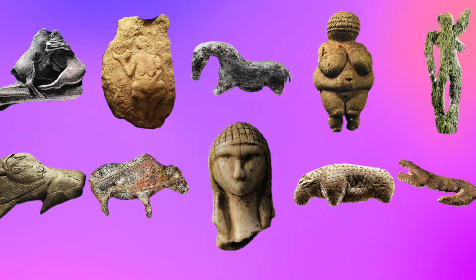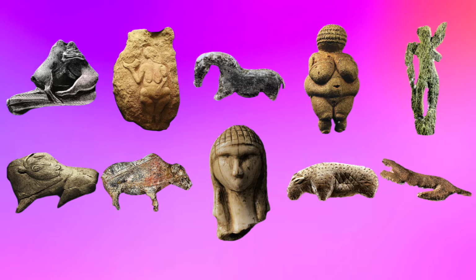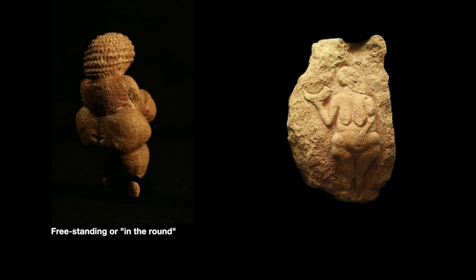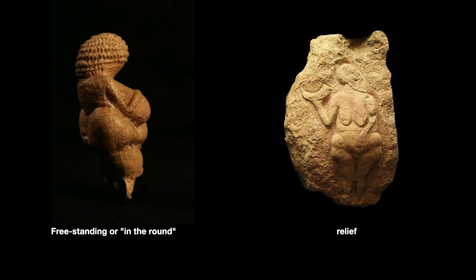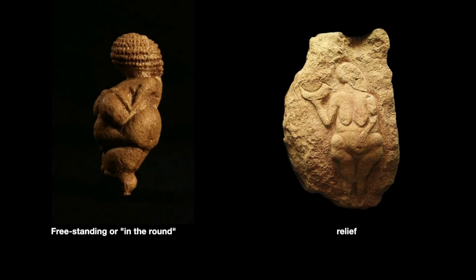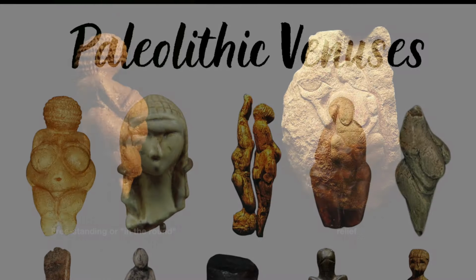In the Paleolithic period, sculptures are categorized into two types: freestanding sculptures, or in the round, which are fully formed and can be viewed from all angles, and relief sculptures, where the images emerge from a background and are usually meant to be viewed from one side.